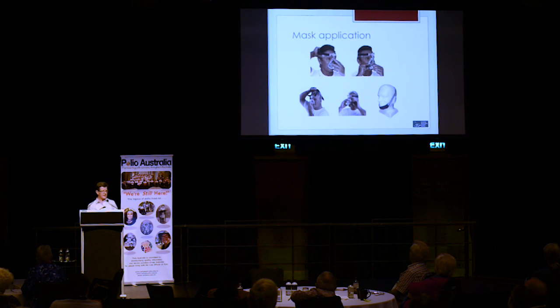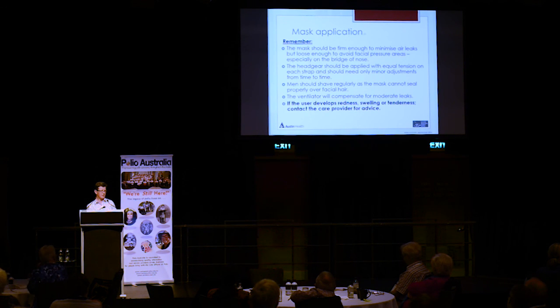This just demonstrates how to apply the mask. You can see the user there positioning the mask over the nose and mouth, then pulling the straps over and clipping them up at the bottom. And then there's a picture of a chin strap, which is designed to hold the mask. So these are really important things that we educate our clients on.